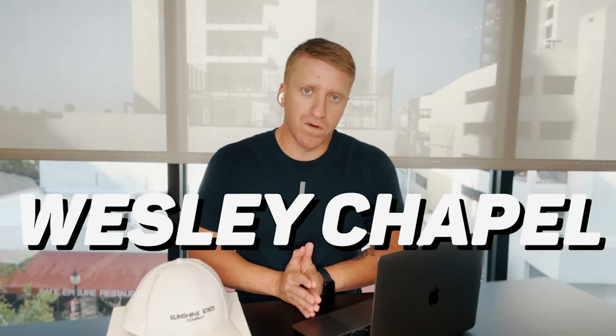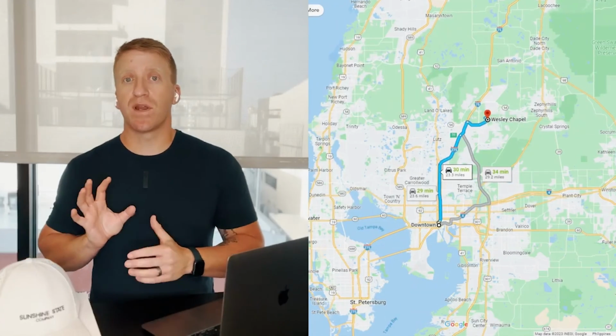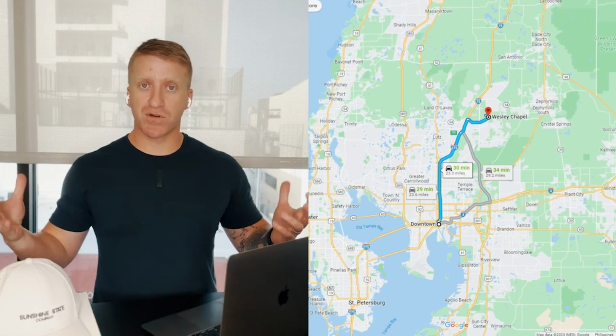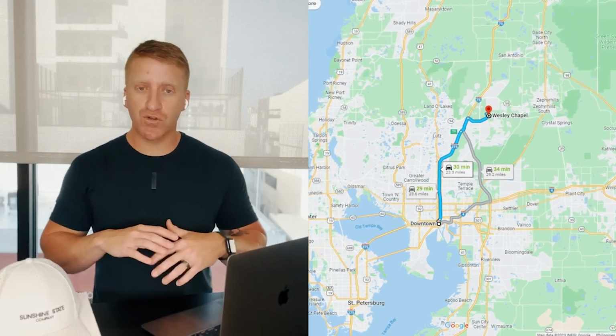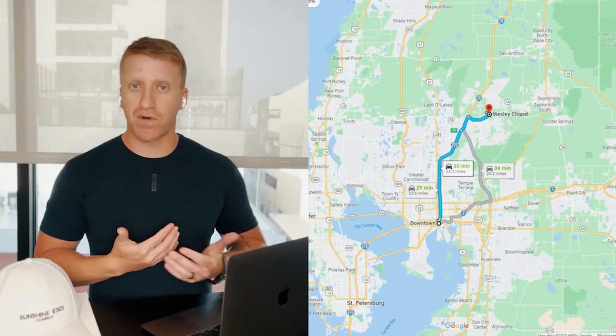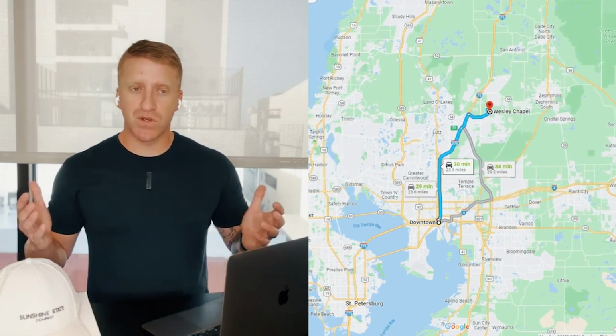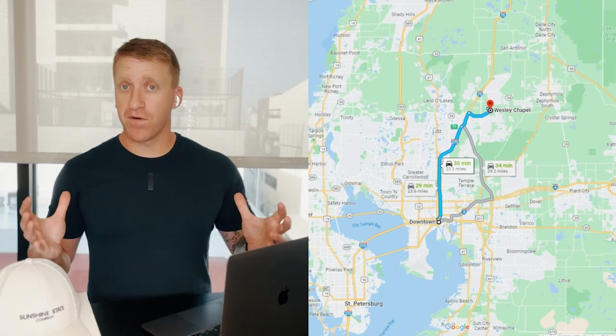And then this whole thing's built in an area called Weekley Chapel, Florida, which in essence is about 25 miles directly north of downtown Tampa, that huge metro in Tampa Bay. So true suburb, but probably the most popular direction new construction's going. And Weekley Chapel is built in grids. So it's kind of easy to understand once you get your head around the whole thing.